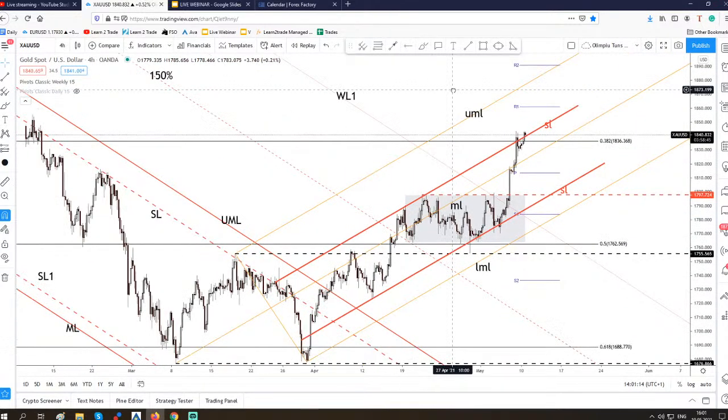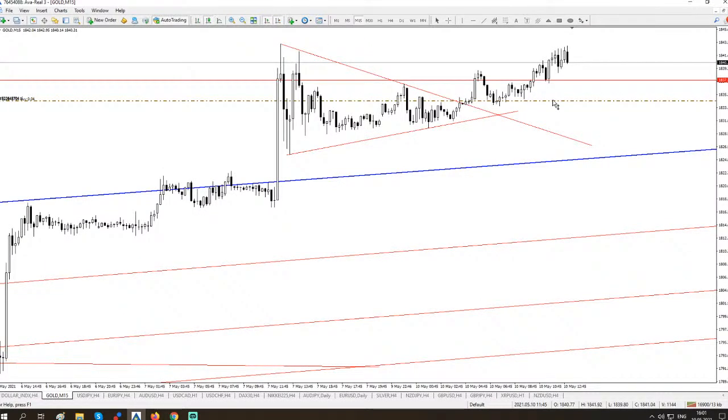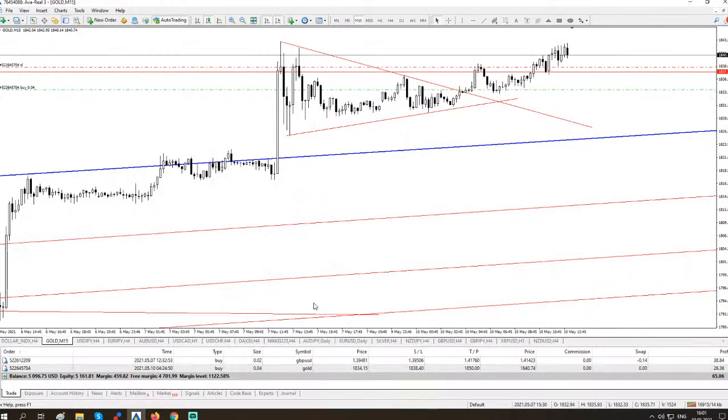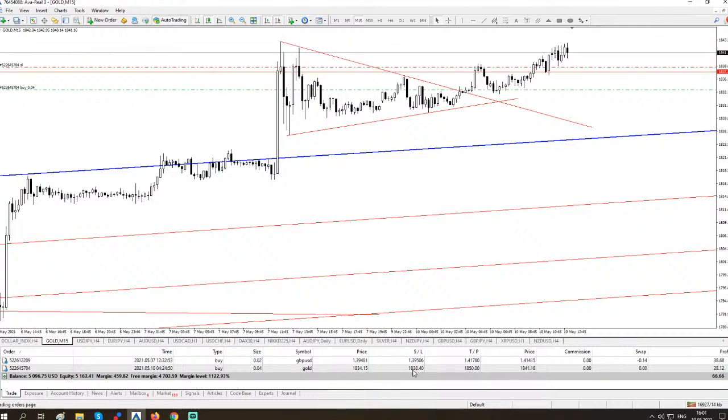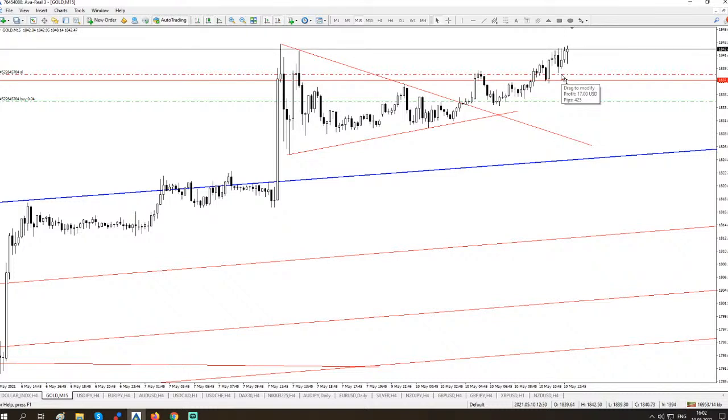So we opened the long position on gold today, and let's take a look here on our real account, and I will move our stop loss right below this former low. One moment guys, and I will send you also the update into the VIP Telegram group. So let's move our stop loss from break even to 1838.40. I will send it, and I will also update the VIP Telegram group.